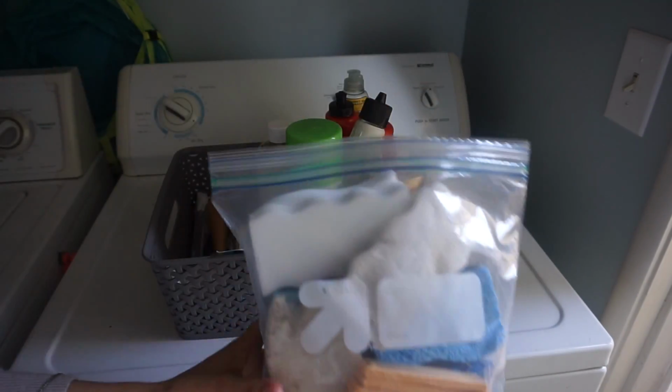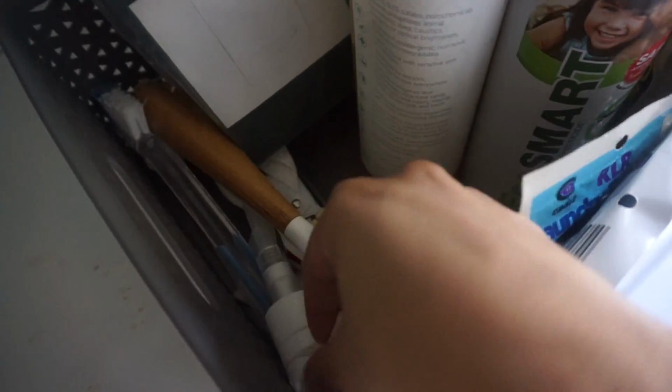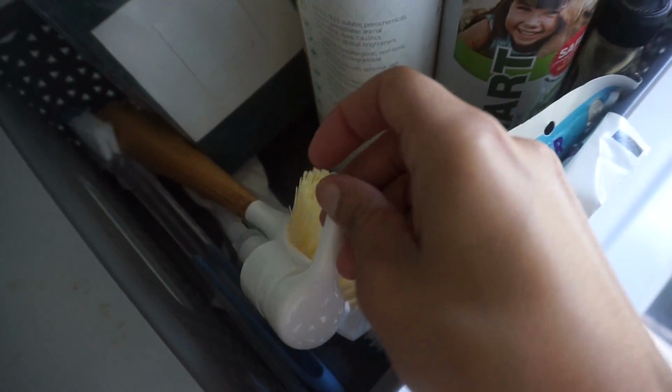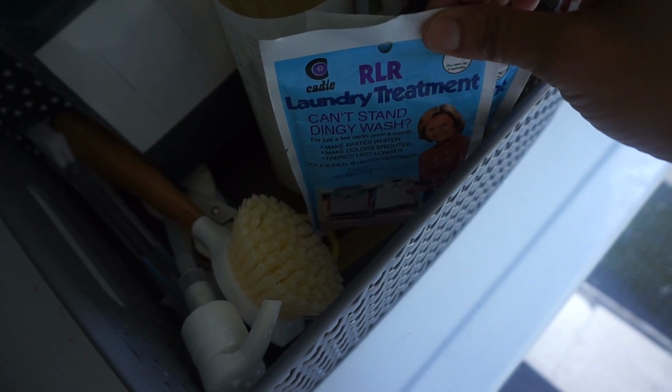Actually, I think it's a Dollar Tree brand. These are our sponges that I use for the kitchen dishes. And down in here, just some extras like brushes, little cleaners. The laundry comes with the new pump every time you get it, and so we just keep all that there. I got these a while back because I thought our washing machine was dirty, but I'm not sure if they actually worked, but I got them in a 3-pack, so that's the extra ones.